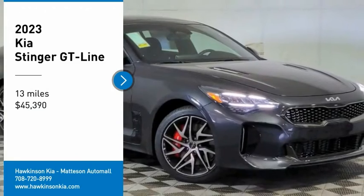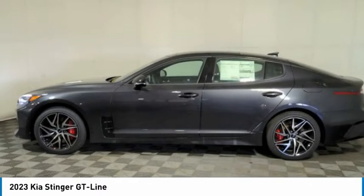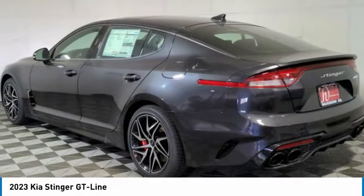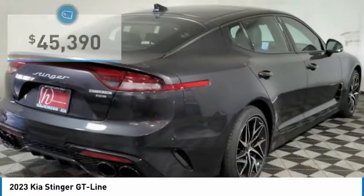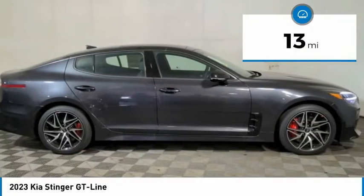Test drive the 2023 Stinger. The Kia Stinger has a design that is sure to leave an impression. It offers the perfect combination of a sporty look coupled with a wide variety of luxurious features and is priced below $50,000. This vehicle has less than 100 miles.